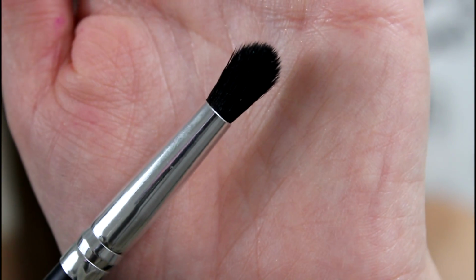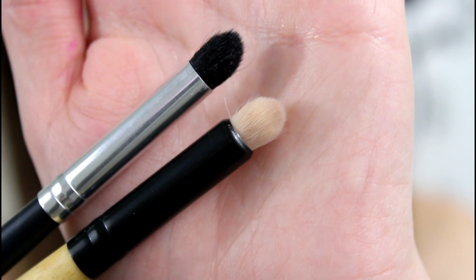The BRC S08 is a really nice one too, because it's great for that crease, getting a little bit more of an intense crease color, or blending out as well in some more precise areas of the eye. I'd like that one a lot. These ones are kind of like their dome brushes, the BRC S09 and the BRB S04. I think that these are both great for the outer corner when I want to have that precise kind of outer corner and blend that out for a really pretty smoky eye.